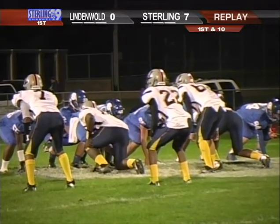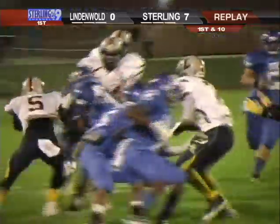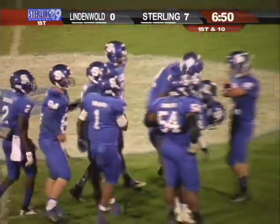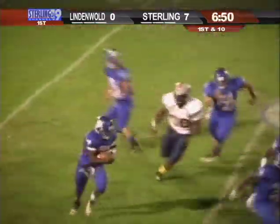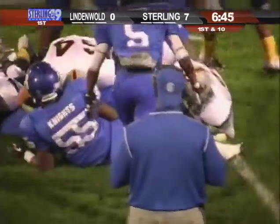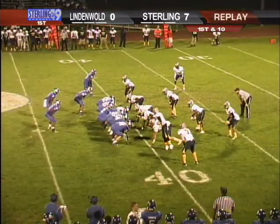Well, you had the good initial push. You pulled a guard. You had the slot back out there. Sterling, from a blocking standpoint, just had numbers out here, got to the outside very quickly. And that's what you're going to get when you have Devon Tucker. Not only Devon Tucker, but kids up front that are very athletic and physical. Not only can they push you straight ahead and have a power game, but they can also beat you to the end.